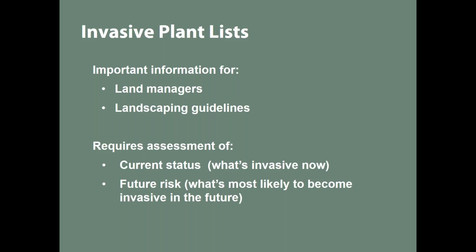Initially and primarily, they were there to inform land managers who are making decisions about how to protect their lands, whether they're managing for habitat quality or wildfire safety or agricultural productivity. What are the impacts of particular plants? What's the biology of particular plants? So that you can prioritize what you want to do on your land to meet your goals.